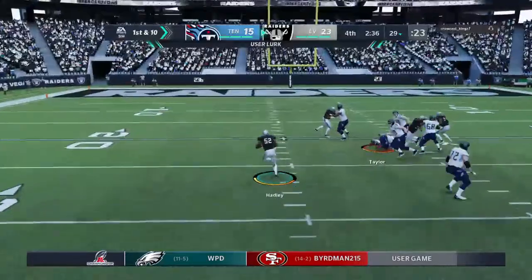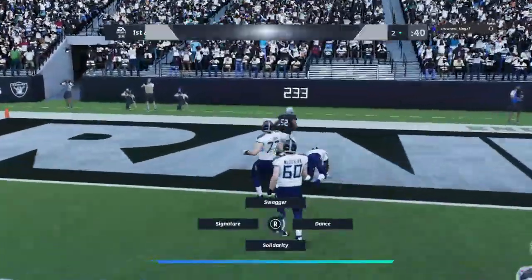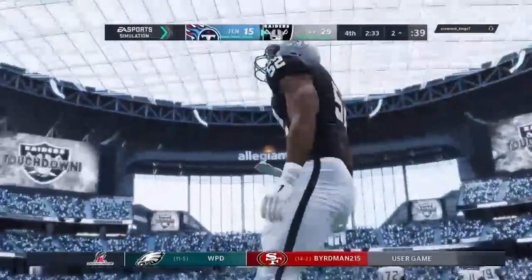And a crusher there as it's intercepted. Picked off at the 30. Takes this one back into the end zone, and the Raider defense delivers a score.